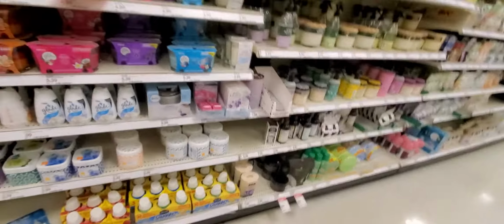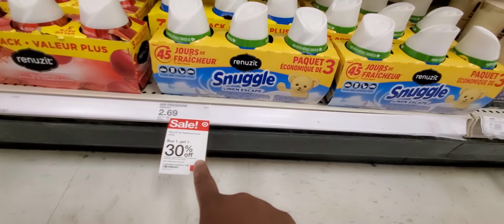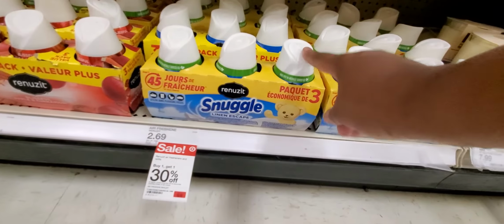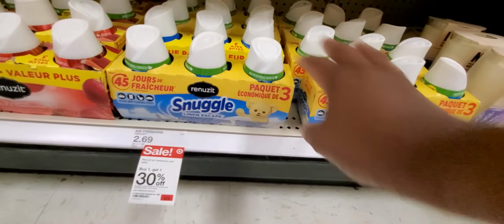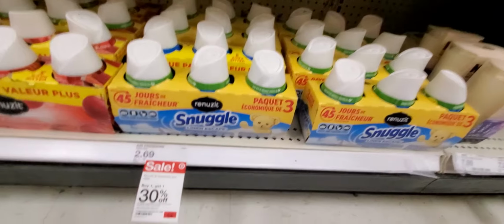Okay, guys, so I wanted to show you something. The coupon is actually expired. It expired yesterday. But see this buy one, get one 30% off. If you still had that $1.50 coupon, it would have been great. But since you don't, you buy one for $2.69, you get one for 30% off. But you also can submit this back to Ibotta and get $1 back on each one of them, or $1.50. I'm trying to figure out which one it is. So that would have been a great deal. But since you don't have the coupon, I'm not going to mess with that either.